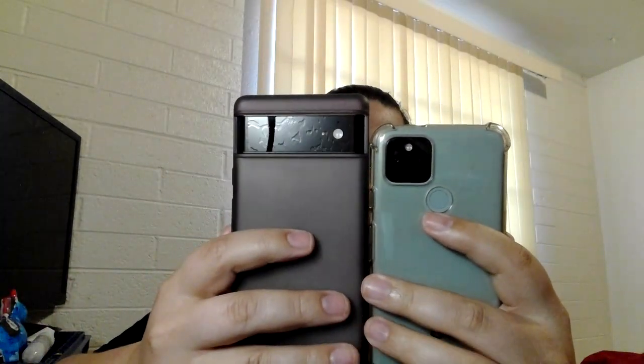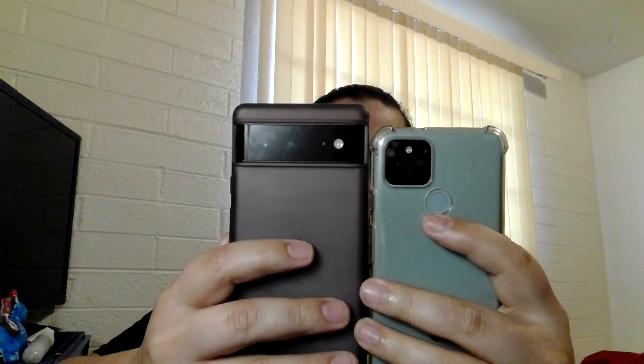For me, the Pixel 5 is a very, very good size phone. The display size is big enough for media consumption and stuff like that, in my opinion. But the form factor, the body itself, is way smaller than what I'm currently using as my daily driver, the Pixel 6. That is a significant difference in body size, and they both have cases on.